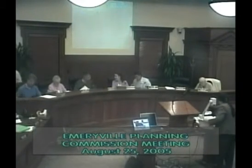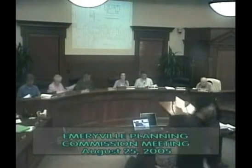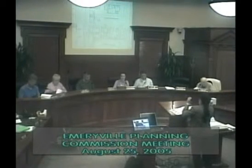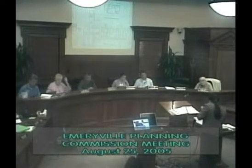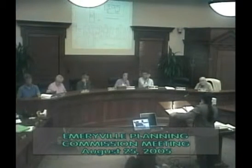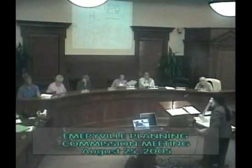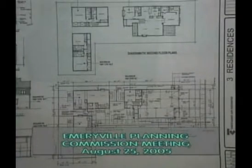I think we could just approve it right away. Okay, this is a proposal for 3 detached condo units on Salem Street. This came to you in a study session last month. Nothing since then has changed. The proposal remains more or less exactly the same, and I'll quickly go through what it is.